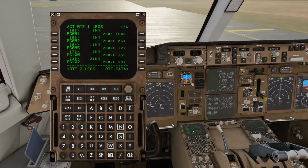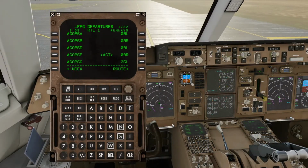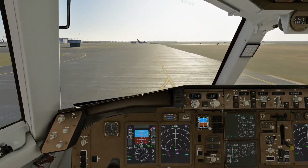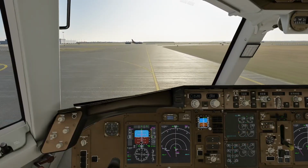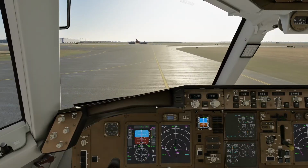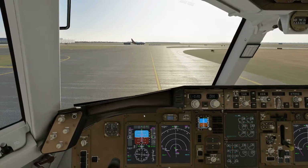Okay, so we are departing runway 09R. Okay, taxiway Delta. Perfect. All is looking good here, and our flight time today should be approximately 47 minutes.